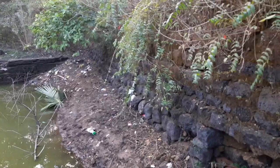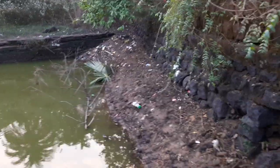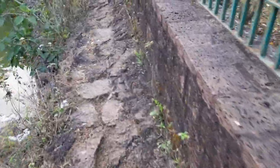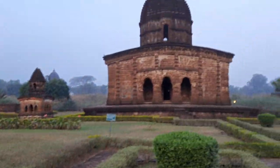Now I have to figure out a way to go to the other side, that is there. Then you can see this side. This place must be recognized as a national heritage, but some people come here to defecate in it. Okay, let me pause the video.